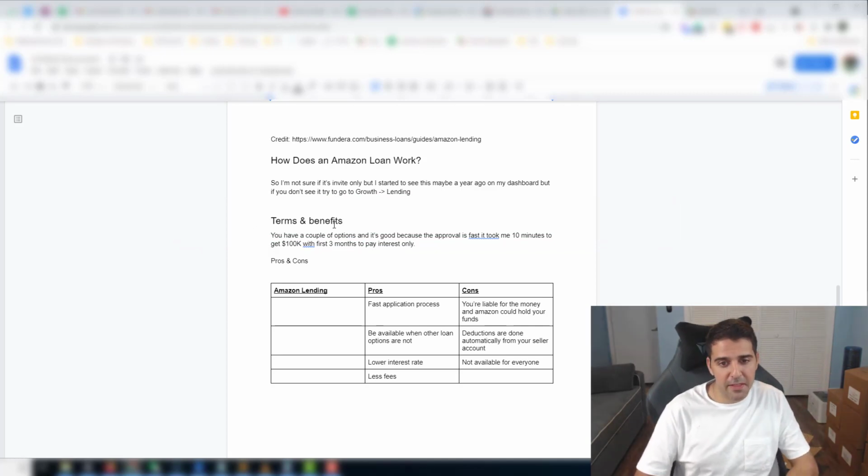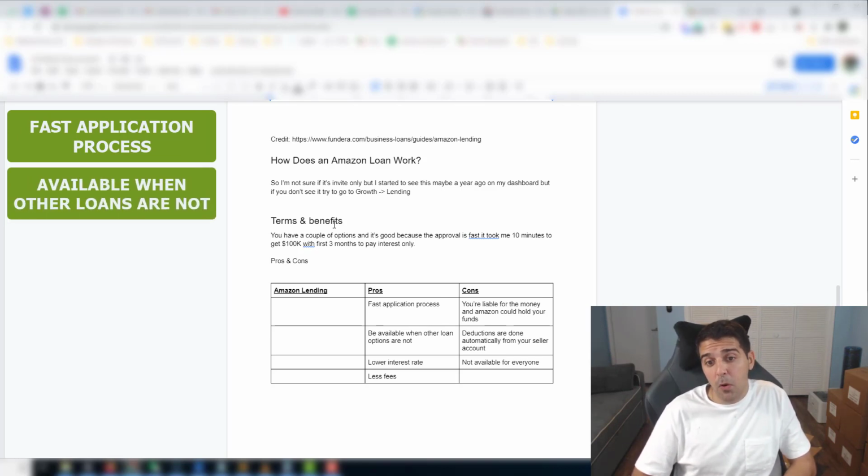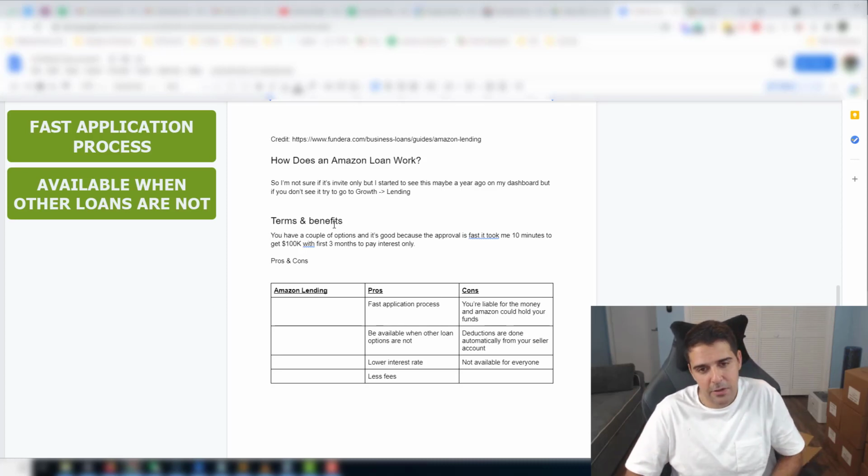So the pros are that it's a really fast application and you get the money very quick. It's available when other loan options are not. Sometimes traditional banks or traditional loans would ask you for so many details, but since they are not really familiar with how Amazon businesses work, they might decline you, which happened a lot of times. I hear it from a lot of sellers.